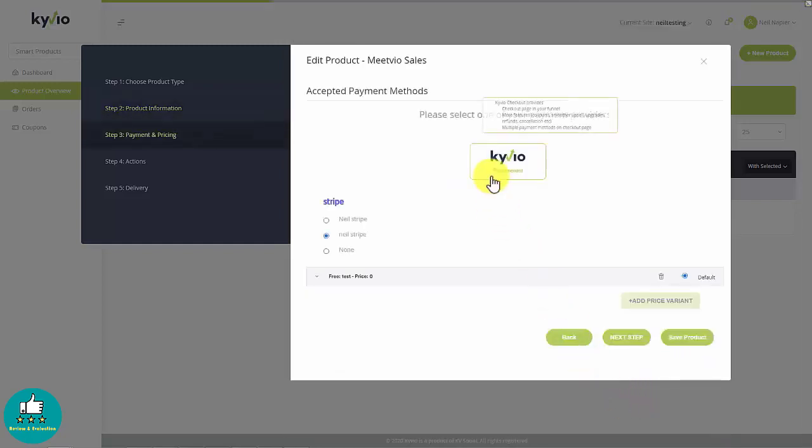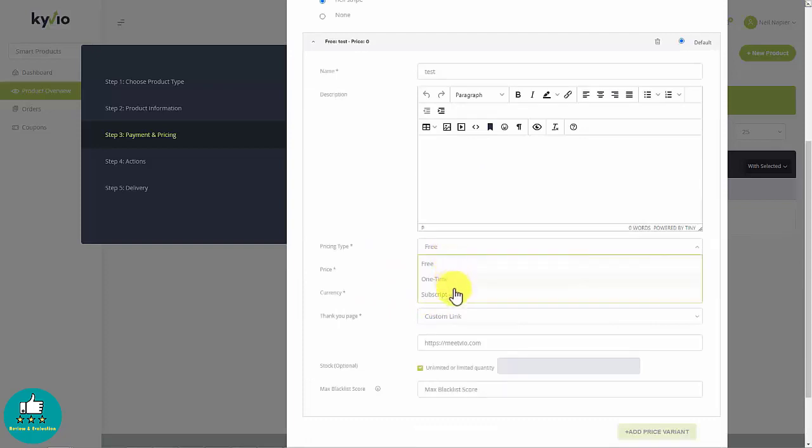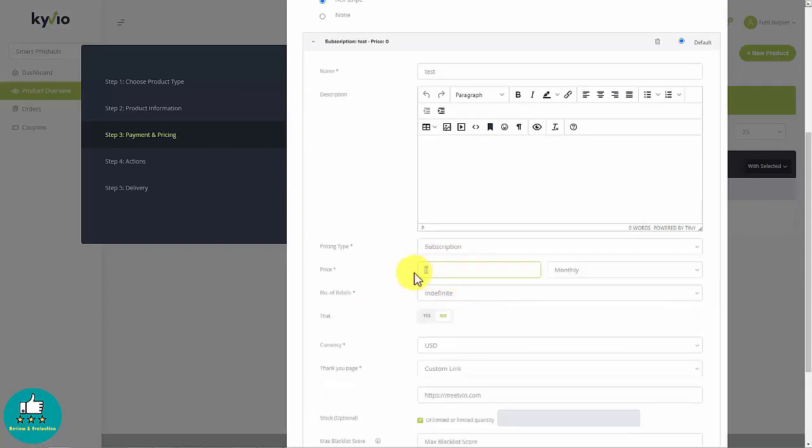Let's go next. And you can either choose our Kyvio checkout system, which is our parent company, so you can connect with PayPal, Stripe and Paddle, or you can connect with JVZoo, Warrior Plus, ClickBank, Thrivecart, PayKickstart, I believe is coming up as well, many other things as well. Then you choose a price point that you want. So in this case, for example, I'm going to choose a subscription price point, and I'm going to say we want to charge $69 every month, and that's indefinite, there's no trial.